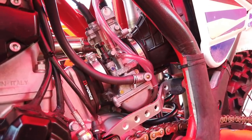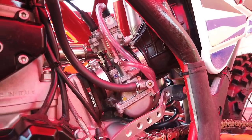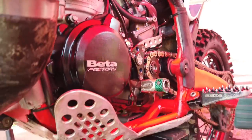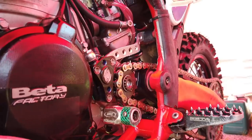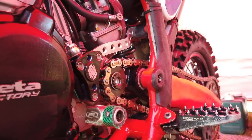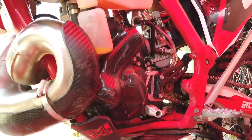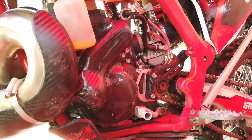She's a carburetor setup. It's a Keihin. It's got a modified shift lever, which is interesting. This Gas 300 has got full carbon guards on the cases.